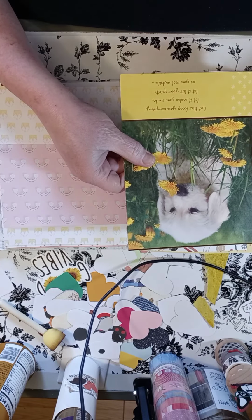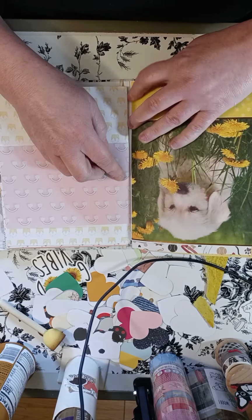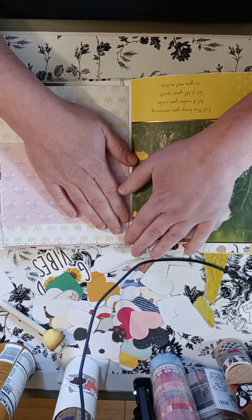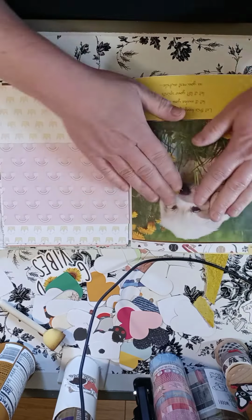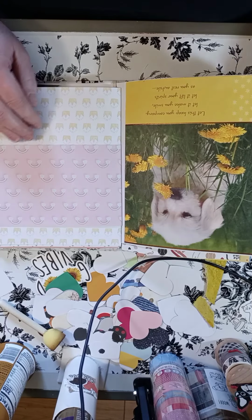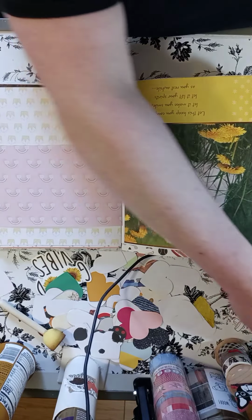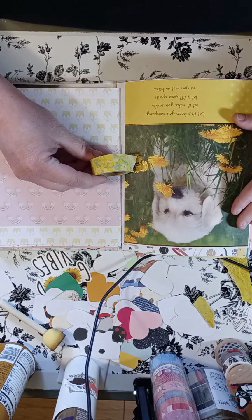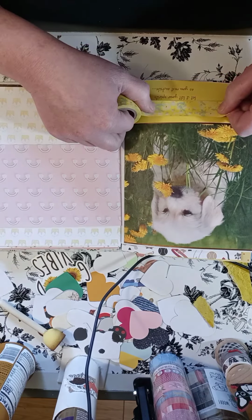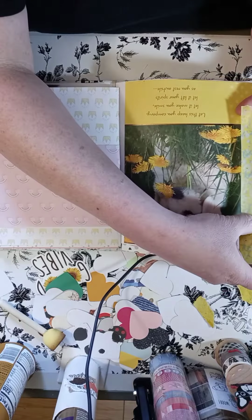Alright, so let's try to get this on here kind of straight. Possible. There we go. And then now I have my card that I received from my mom and aunt in a book. And I might add some things to it later. Maybe we could add some washi tape now if I can find some with flowers. Actually, there's some with flowers here. It's not the same. It's got the same colors. I think it'll be fine. I don't want to cover up the words though, do I? Maybe do it down the side.